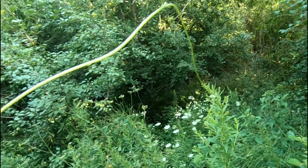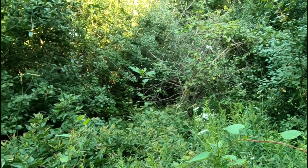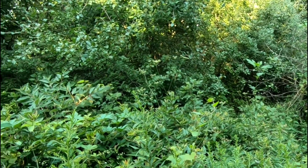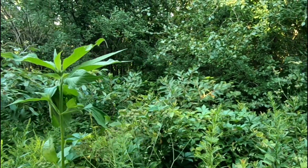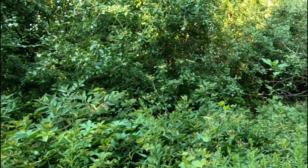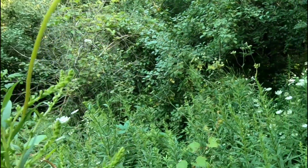I finally made it to the woods, and oh boy, is it thick back here. With all the rain we've had, the vegetation has really grown up. It's going to be very treacherous to get through, but I'm going to try it. I might not stay here long because of the mosquitoes, but we'll see. Hopefully we can get to some more open spots. This is really horrible right here.